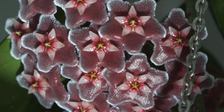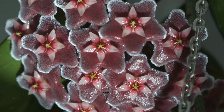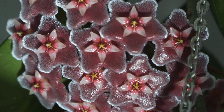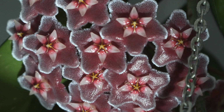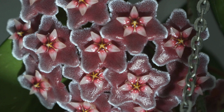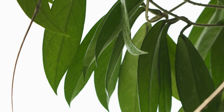Each individual flower is quite big, at least bigger than Hoya canosa. It is bigger than a penny. It is more the size of a nickel. The flower has a subtle grayish or silvery rim along the edges of the petals. This feature adds to the visual complexity and enhances the overall appearance.